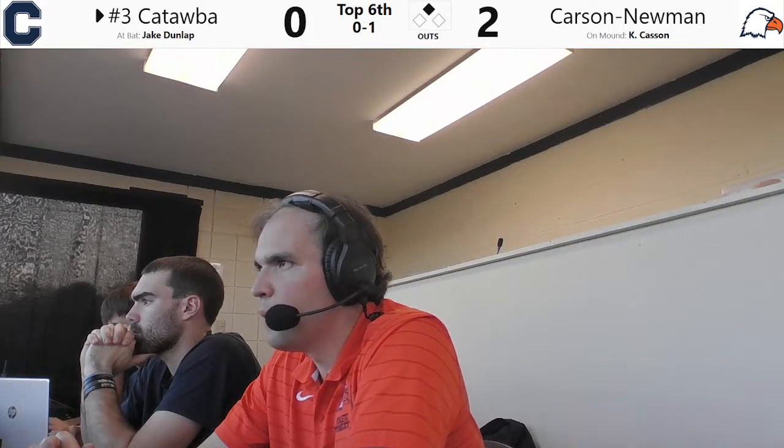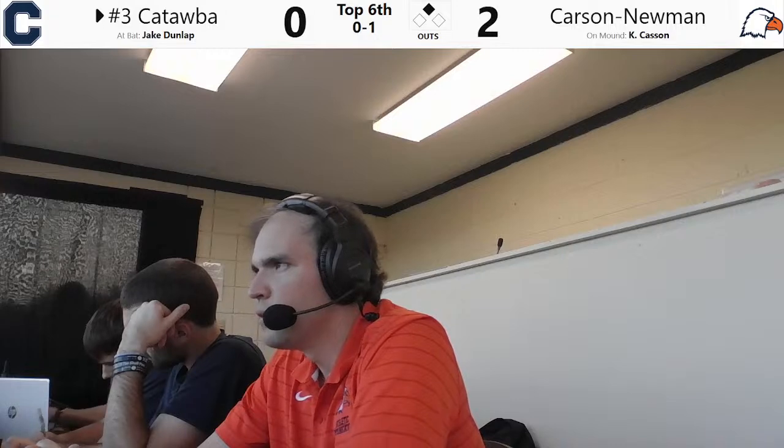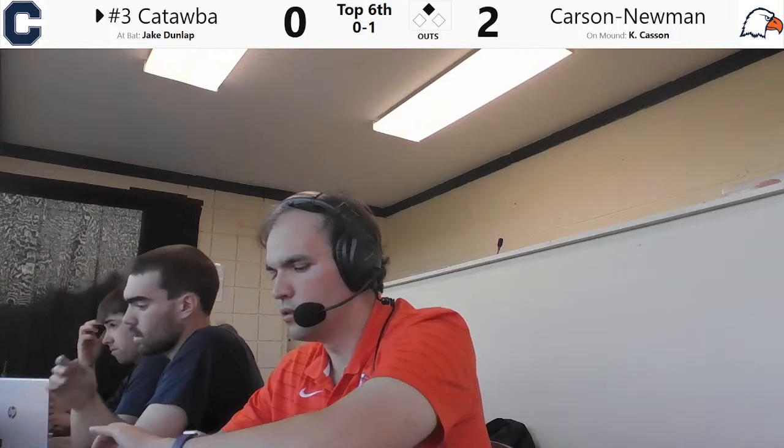The 0-1, Dunlap hammers out into straightaway center. Smith goes back, and it hits off the base of the wall. Smith gets it to the cutoff man in Pierce, and Connolly got it, it was a tough ball to read. But it's back-to-back doubles as Connolly stays put over at second, or excuse me, over at third. Here comes Nathan Crispin.